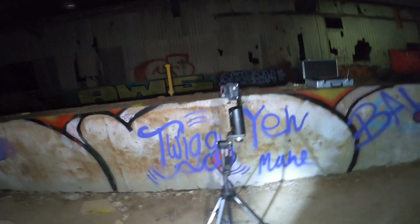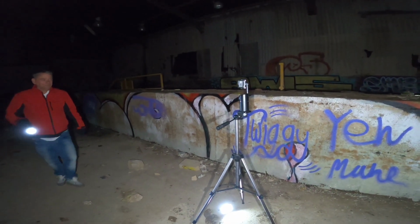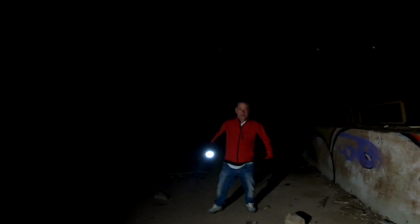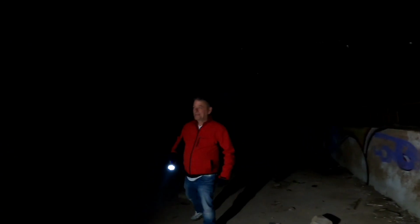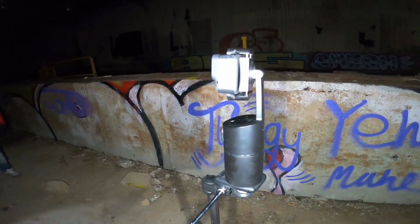I brought this. It's a motion tracking camera. It doesn't seem to be wanting to track. It likes Alan, it doesn't like me. Look, when Alan moves, it actually follows him. I put a GoPro on it. Yeah, it'll follow him. Tracking. See, it's actually tracking him.